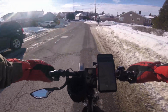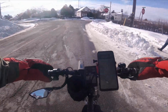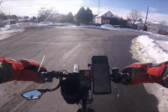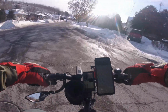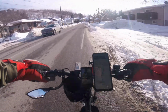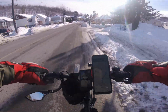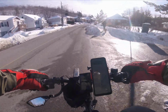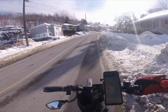Slight left on Arnold Road, Regional Road 40. It's casual. Right on. In 600 meters, turn right onto Sudbury Drive. Charlotte Street. It's my new friend.